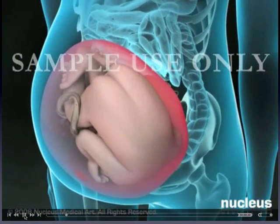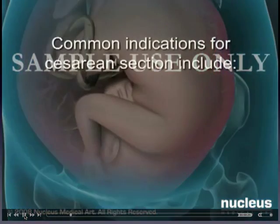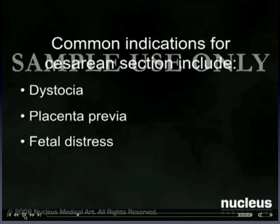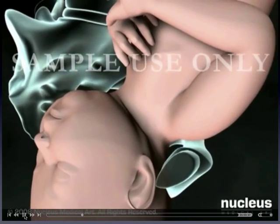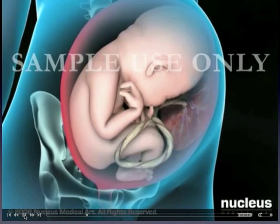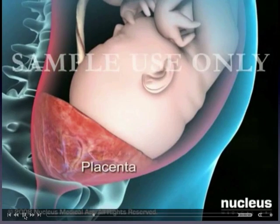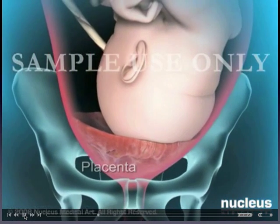When abnormal conditions make a vaginal delivery unsafe for the mother or her baby. Common indications for cesarean section include dystocia, placenta previa, and fetal distress. Dystocia, or prolonged non-progressive labor, can occur when the baby's head is unable to fit through the birth canal or its body is in an unfavorable position, such as perpendicular to the birth canal or buttocks first, which is the breech position. Placenta previa occurs when a low-lying placenta partially or completely blocks the cervical opening.